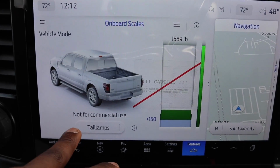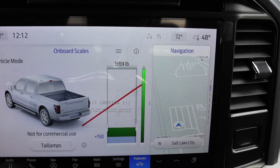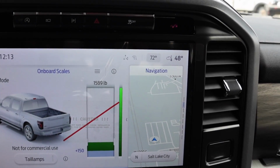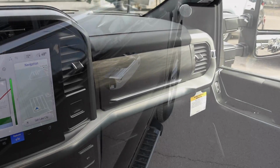But you can also use it for your tail lamps too. This is a nice feature. Maybe if I have a chance in the future, I'll bring my trailer and I'll hook it up and show you guys how it works. But you kind of can see what the payload is, but I'll show that to you on the door here in a second. Let's go ahead and check out the passenger side.